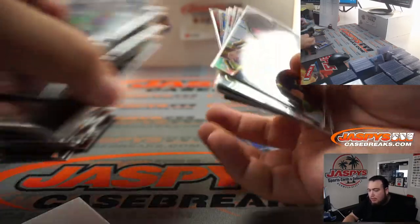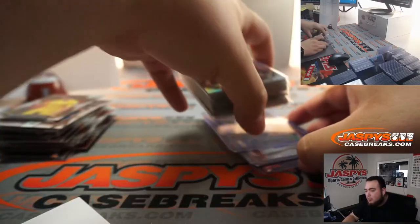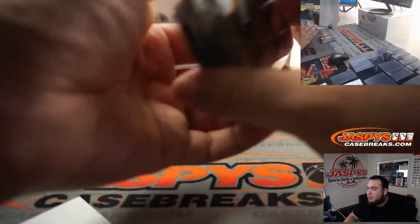So there you go, guys. So appreciate it. This was Select UEFA Euro Soccer Hobby One Box Break, Random Country Number 25.